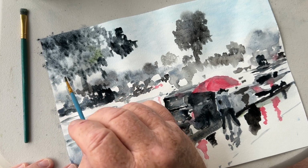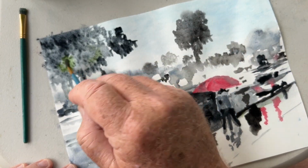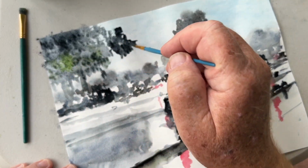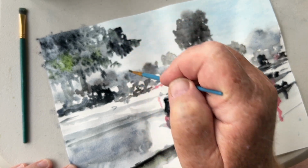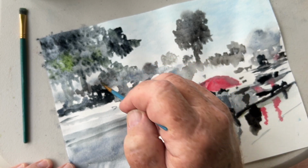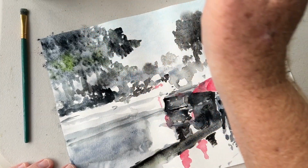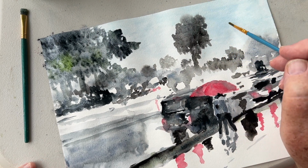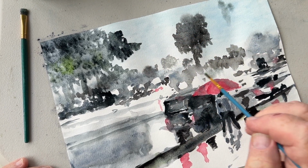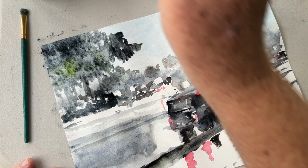This is all gonna be those trees over there. Like I say, we can add some green, make it a little bit of color over there. Just let it spread it around. And a lot of this has to be very gray. So again, I'm going for the dirty water technique, spreading it around, getting the lights and the darks.